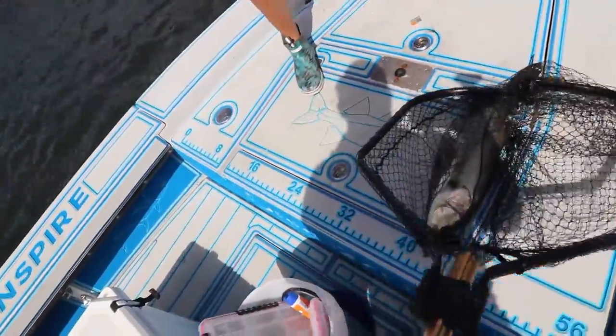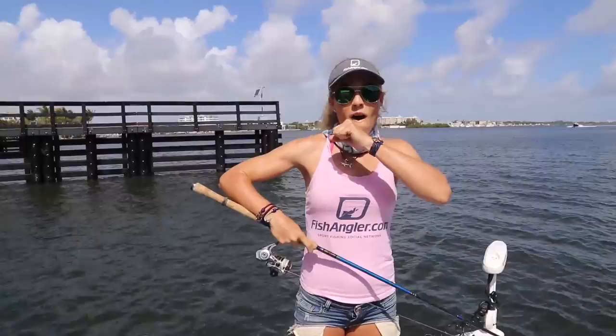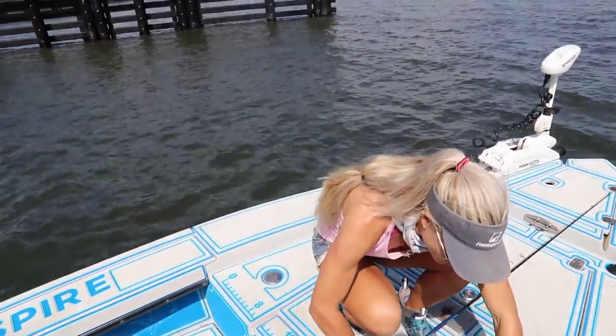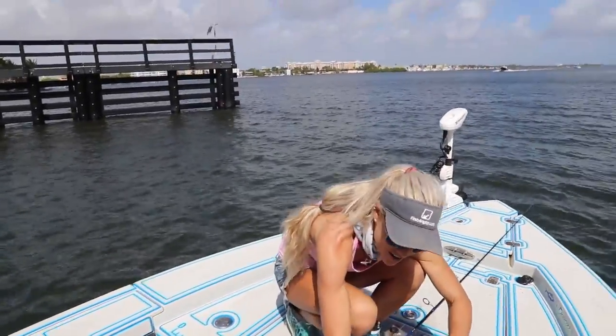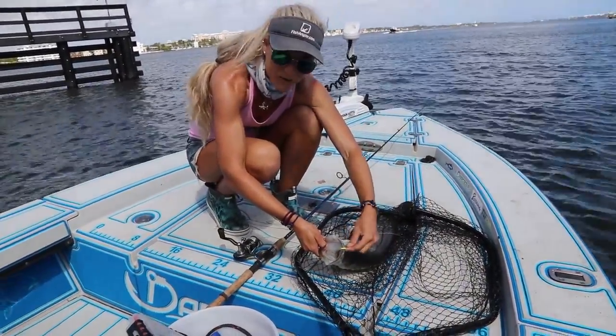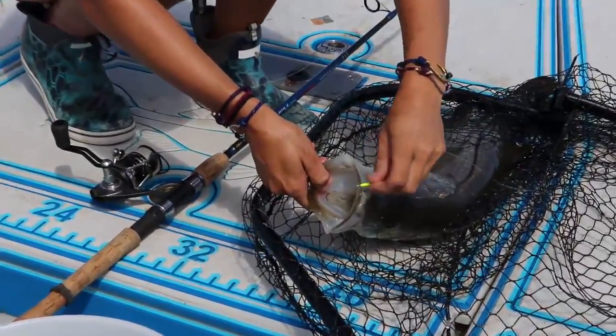He was a little heavier. He's a little bigger. Oh my gosh. He's gonna be 27. Oh my gosh, I'm not getting my hopes up. All right, baby. He's a nice fish though. A little bigger on the shrimp, y'all, on 20 pound. Look at that. Hooked perfectly. Did not fray my leader whatsoever.